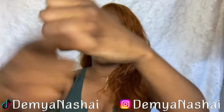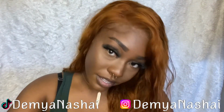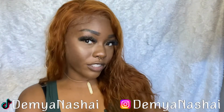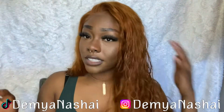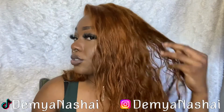Okay, so after customization and bleaching the knots, because I did do that, this is the hair that came out. And this is the hair that came out of the customization after plucking the lace. And yes, the lace did come pre-plucked, but I just wanted to pluck it a little more. And honestly, I love this hair. I have no complaints so far. I love the color. The hair is still super soft.